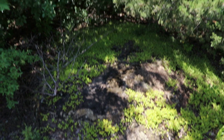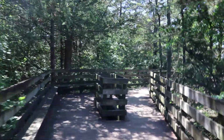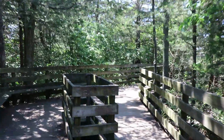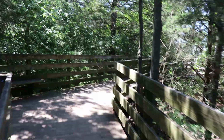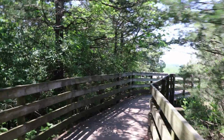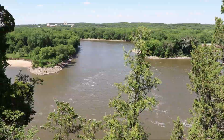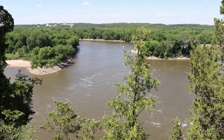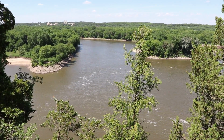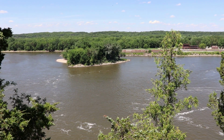There is also a legend associated with this rock that is probably untrue. The fable goes that after the Ottawa War Chief Pontiac was murdered by an Illinois Indian in 1769, the Ottawa and allied Potawatomi chased the Illinois tribe to the top of Starved Rock, where they were sieged and all killed, resulting in the extinction of the Illinois tribe. However, there is no archaeological evidence to suggest that such a massacre took place here.